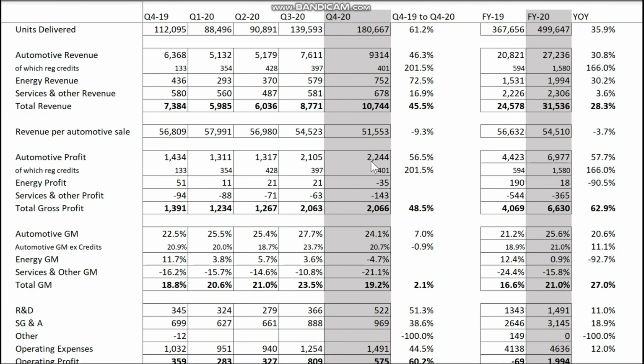Tesla had a record-setting quarter for vehicle deliveries, delivering 180,000 units, bringing the deliveries for the year to just shy of its target of 500,000. This drove a large increase in the automotive revenues to $9.3 billion, 46% more than what was achieved in the fourth quarter of 2019. If it wasn't for the factory shutdowns earlier in the year, the early quarters would have achieved far higher deliveries and the 500,000 target would have been smashed, probably by around 30,000.